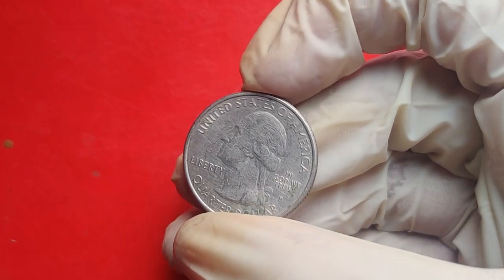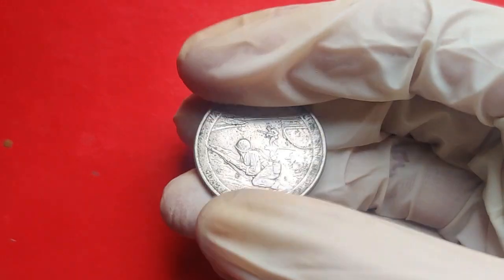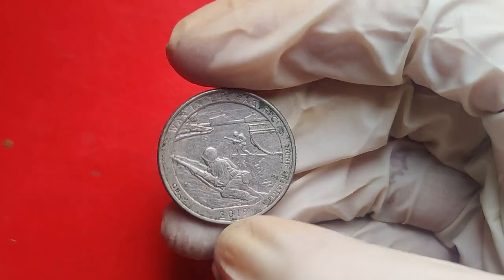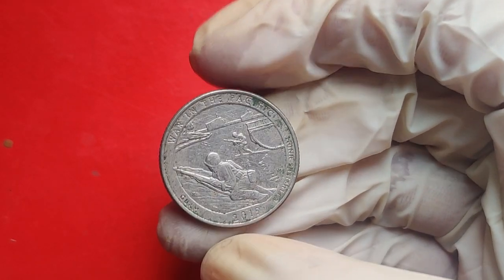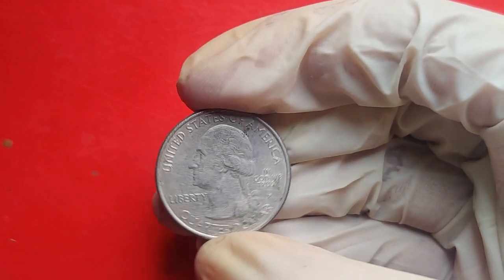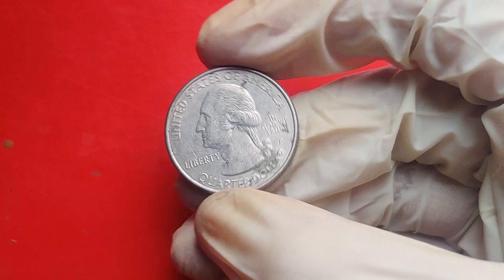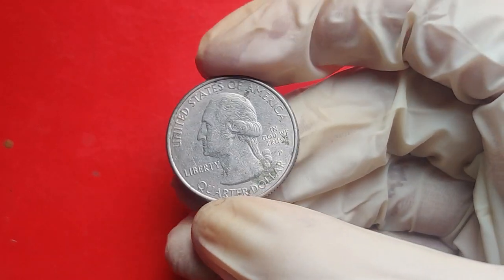Hey, coin collectors and treasure hunters! Are you ready to discover the story behind one of the most valuable quarters ever minted? That's right, today, we're talking about the legendary 2019 P Washington quarter, a coin that's currently valued at a jaw-dropping $4.1 million. Stick around as we dive into its fascinating history, what makes it worth so much, and how you might be sitting on a fortune without even knowing it.